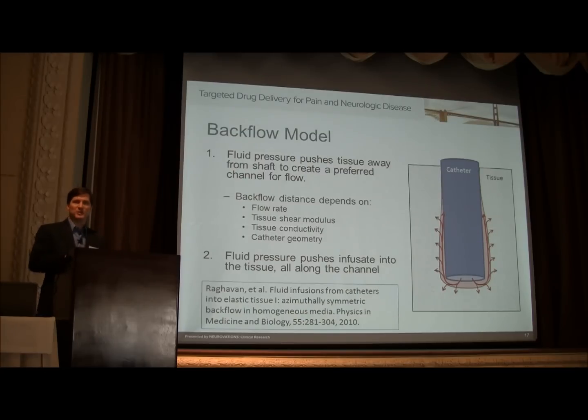And then you've got this tension between fluid pressure that's being used to push away tissue from the catheter and fluid that's flowing out into the tissue. The easier it is to flow out into the tissue, the less backflow. The easier it is to push tissue away, that's shear modulus, the easier it is for long backflow.